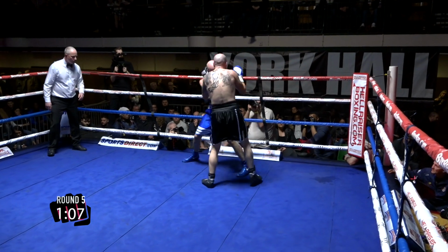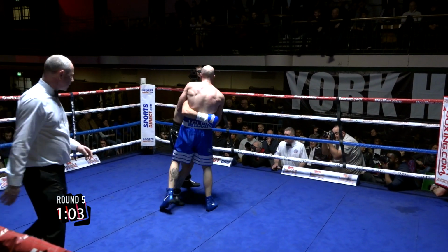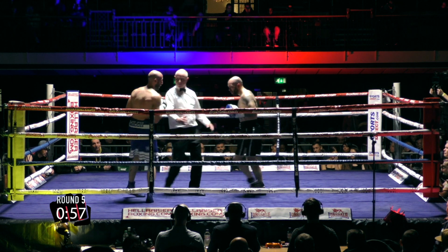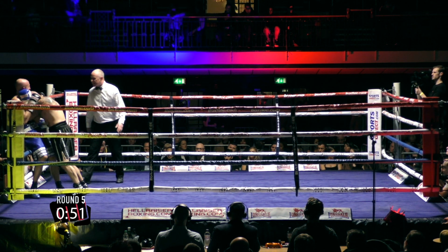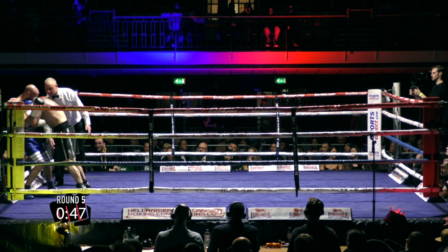Little again, marauding forwards, making things uncomfortable for Milch. Clubs in a left hand to the body. Did that shot hurt him there? Just a little look of concern from his corner momentarily. The legs of Milch have just gone a little stiff, and as Danny Little just senses that, Milch flurries away to the body. There's not a lot behind them. Josh Burnham looks concerned in the corner.